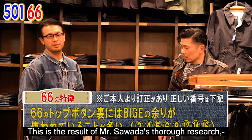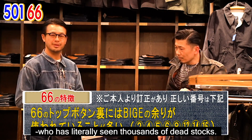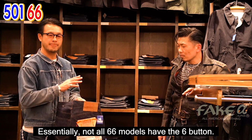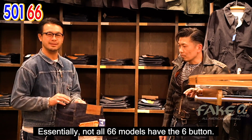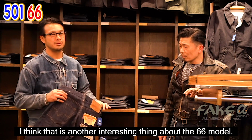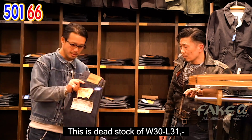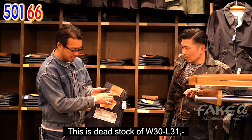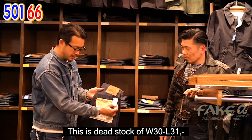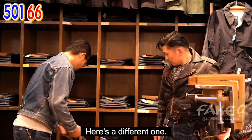This is the result of Mr. Sawada's thorough research. He has seen literally thousands of dead stocks. Essentially, not all 66 models have the 6 button. I think that is another very interesting thing about the 66 model. This dead stock of 30 by 31 is running around the price of 198,000 yen plus tax.